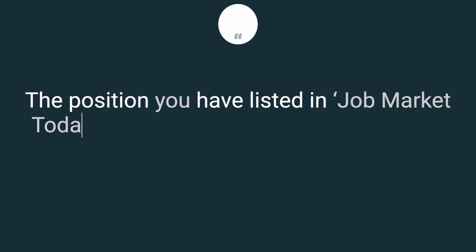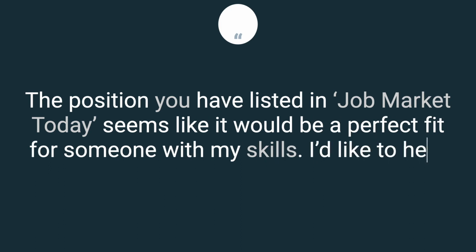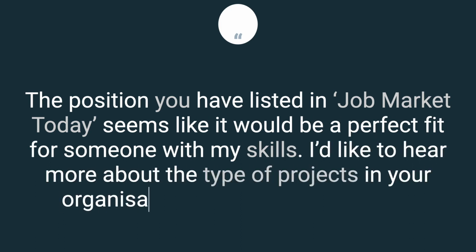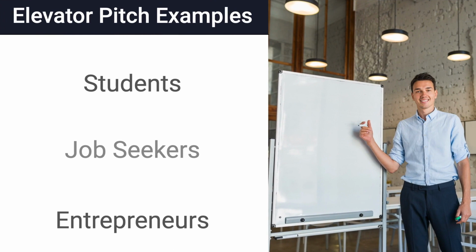The position you have listed in job market today seems like it would be a perfect fit for someone with my skills. I'd like to hear more about the type of projects in your organization and how I might fit in. So we've now looked at structure and 2 elevator pitch examples for students. As I said earlier, please feel free to chop and change these examples to suit your needs.